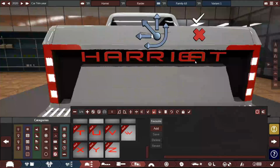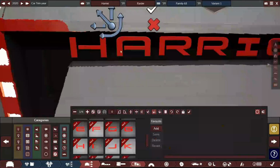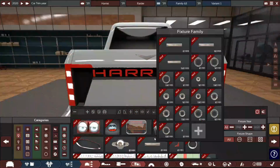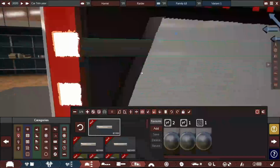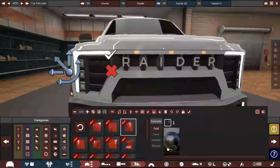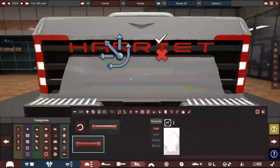We can see here adding a Harriet badge. I'm not too happy with how it turns out, so I do a bit of tweaking to the actual eye of it. And adding some similar bars across in the rear indentation, similar to the front end of the vehicle, adding a few details on the side, which I delete. And then just playing around with a few fixtures here and there.